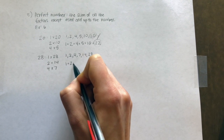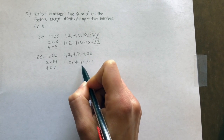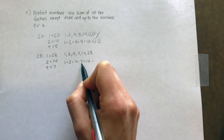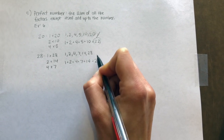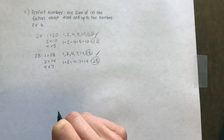1 plus 2 plus 4 plus 7 plus 14. Okay, we've got 1 plus 2, which is 3, plus 4, which is 7, plus another 7 is 14, and 14 plus 14 is 28. So in this case, yes, the sum of the factors does equal the number itself.